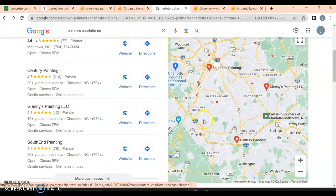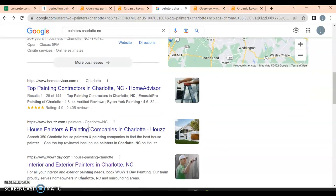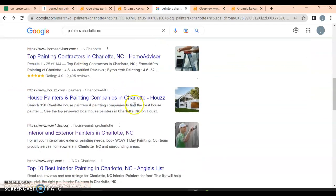But then we have the Google Map Pack. So it's very important to get in here. Statistics show about 30 to 40% of everyone who goes to Google will click on one of these 3 people here and go to their website. And then after the Google Map Pack, we have our organic search, right? And at the top of the page we've got Home Advisor and Hughes.